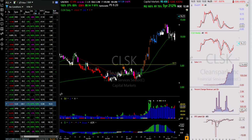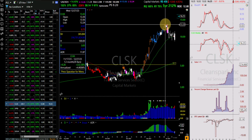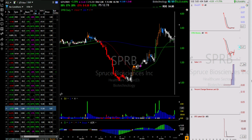So here you had a big run. Just there. So you had a run of 220% ish coming out of a squeeze. You can also see the sales growth, earnings growth on this side as well. Many of them, you'll notice they all have high ADR. So the ADR is in this column. The price is generally low. So those are some other characteristics that we're noticing.